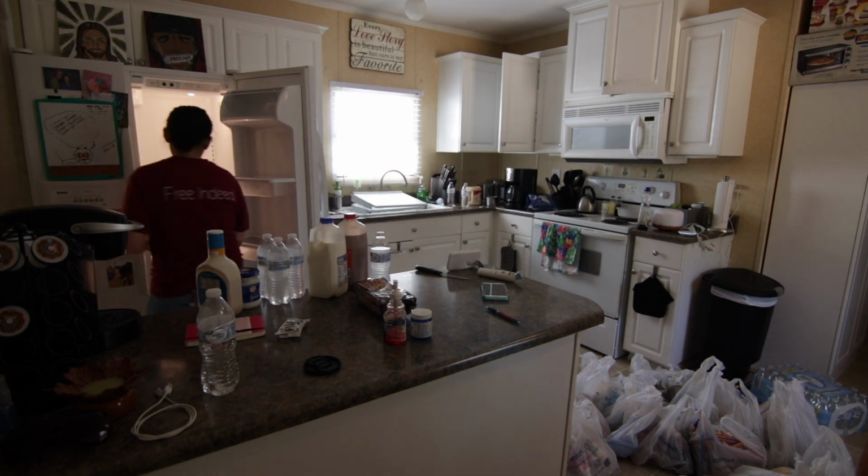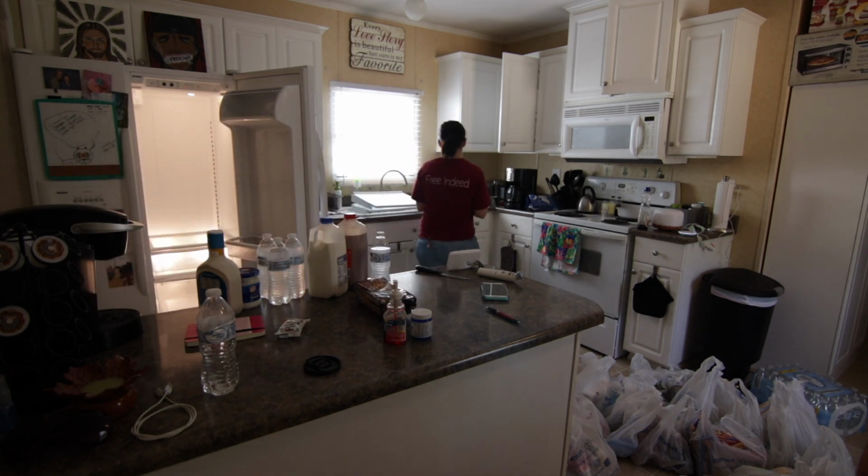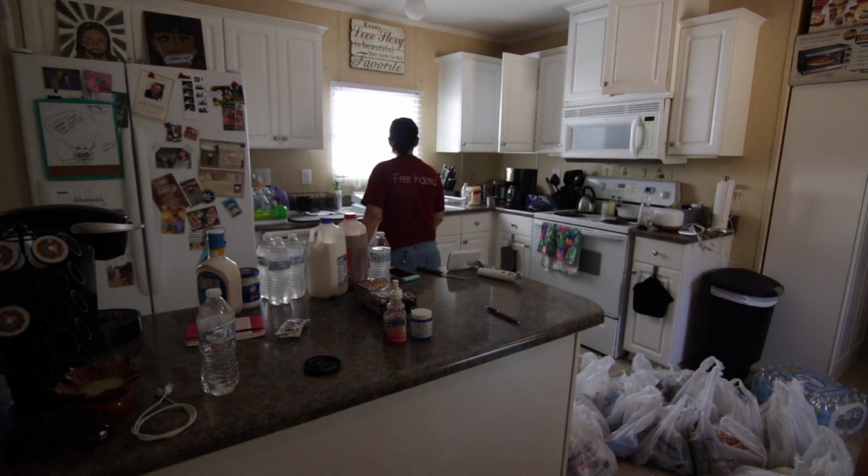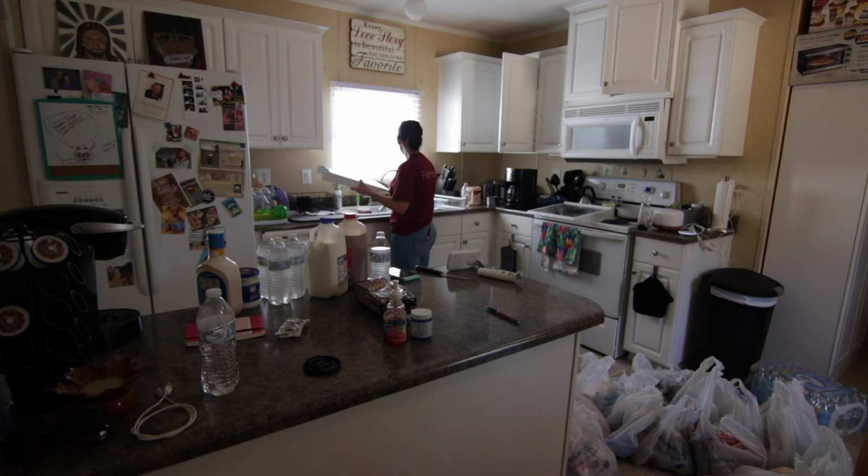As y'all can see, I have Reese on my little monitor again. She is napping. I think this is her afternoon nap here. It's the only time that I can get anything done because she needs her attention whenever she's awake, like most babies do.